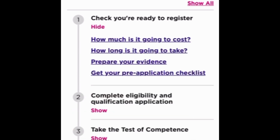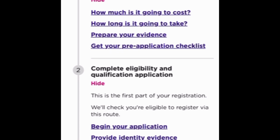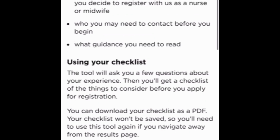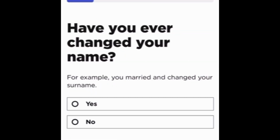Right, so if you haven't done it before, you can also get the pre-application checklist, because when I didn't know what documents I needed to prepare, it was quite easy for me to get the pre-application checklist, and then I could see what documents I need and what they are looking for from me, what they want me to submit. So let's get the pre-application checklist. It's individualized, so it's easy.